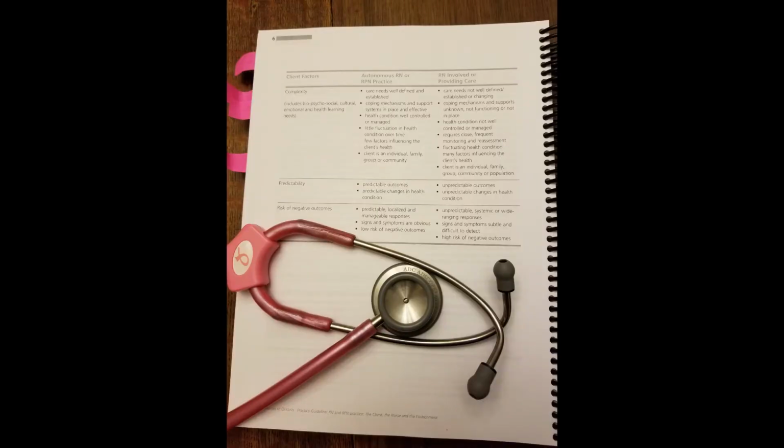So our symbol is a stethoscope. This is for taking vital signs, and vital signs are a really good way to interpret whether a patient is in a stable state or unstable state. So as RPNs, we know that an unstable patient is likely out of our scope of practice, so we need to know when to pass that off to another role.